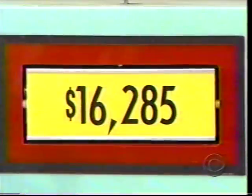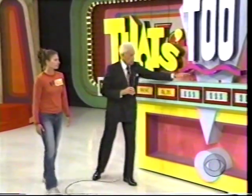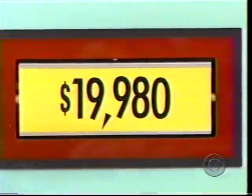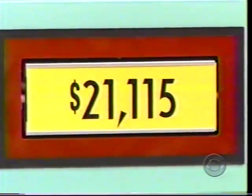$14,950. Another one, $16,280. Keep going. And here for your consideration, $17,480. Keep going. A bigger price. It is $19,980. Go again. Another one. All right, $21,150.